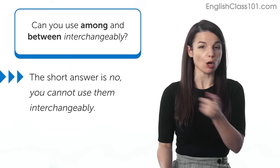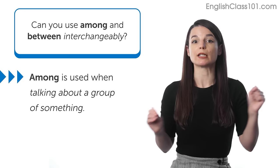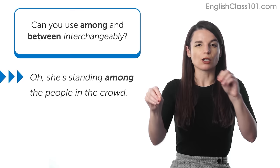Nice question. No, you cannot use them interchangeably. So among is used when we're talking about a group of something. For example, let's say you're in the forest and you are standing in the middle of the forest. There are lots of trees around you, right? You could say, I am standing among the trees. So that means you're inside a group of something. You might also say this when you're in a group of people as well, like, she's standing among the people in the crowd. So this sounds like you're surrounded by something.